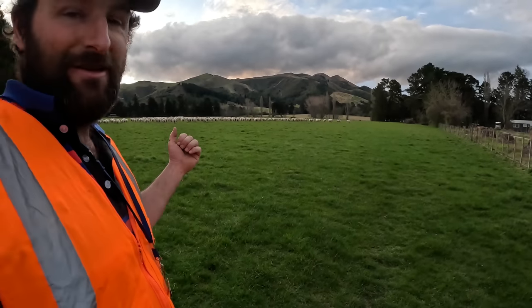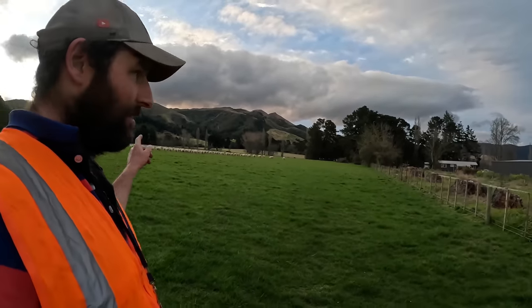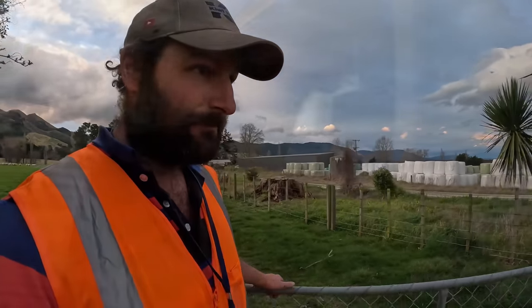This is Tall Fescue, so it's cranking along at the moment. It's grown really, really well, so they'll graze these down, and then some will actually get set stocked in here. Right, we'll go home and test some poo.